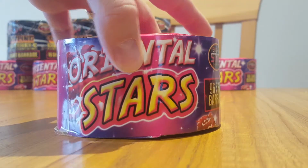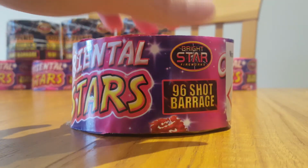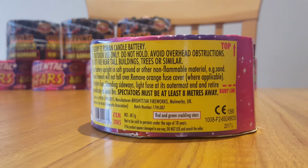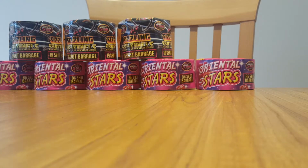So I bought quite a few of these little things, Oriental stars, like a Roman candle really, but in a miniaturized form and in cake form, ideal if you buy them in numbers and set them off as part of a finale board, which is what I'm planning to do. As it says, 96 shots. It's only a category 2, so spectators can be quite close to it, and it's a fairly tame firework. There's a few comets and a bit of crackling as well, nothing too over the top, but as a cluster they're quite effective and very cheap. I think they're about £3.50. They were cheaper last year, but as you know, everything's gone up with inflation.